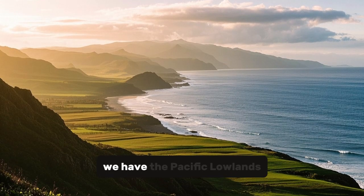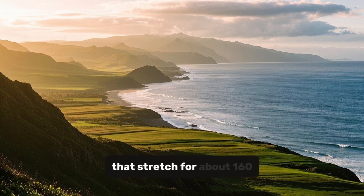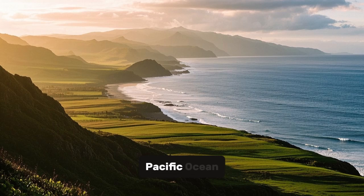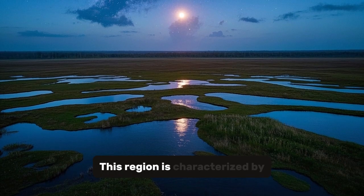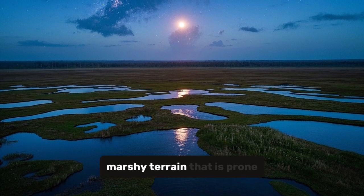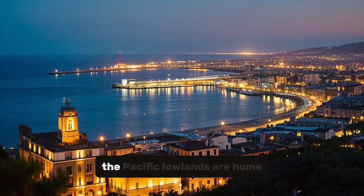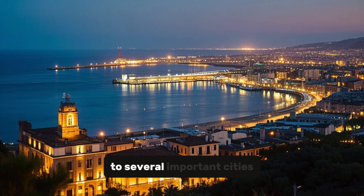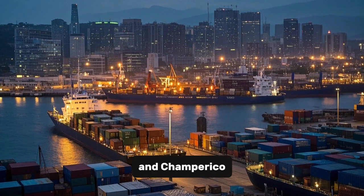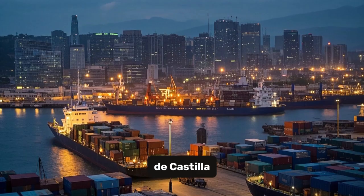Moving to the west, we have the Pacific lowlands, which are narrow coastal plains that stretch for about 160 kilometers or 100 miles along the Pacific Ocean. This region is characterized by swamps, lagoons, and flat, marshy terrain that is prone to flooding. Despite the challenging terrain, the Pacific lowlands are home to several important cities, including Puerto Barrios and Champerico, as well as the country's main Pacific port at Santo Tomas de Castilla.